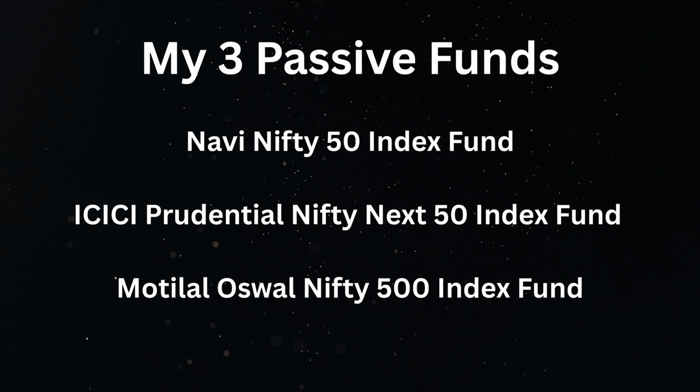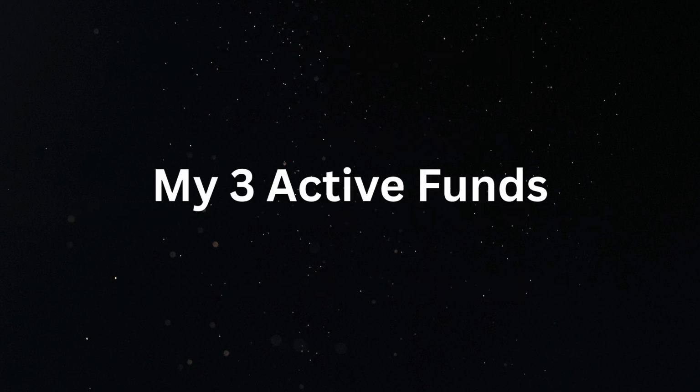Together, these 3 passive funds give me complete market coverage at a very low cost. They form the stable foundation of my portfolio. Now, let me show you 3 active funds that aim to beat the market.